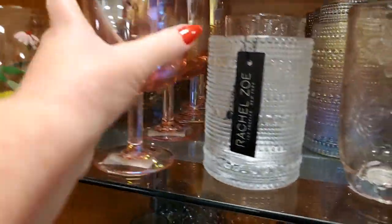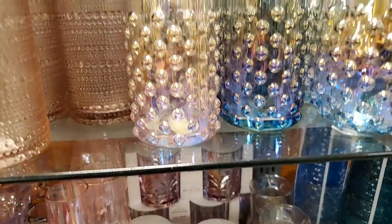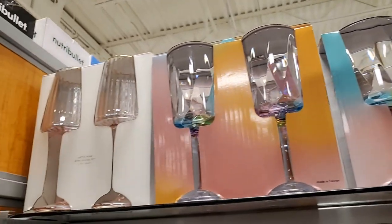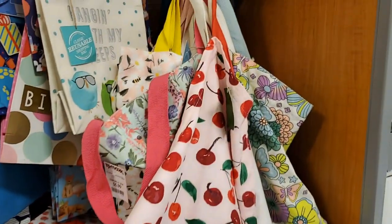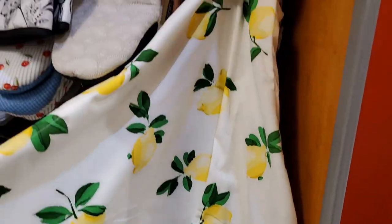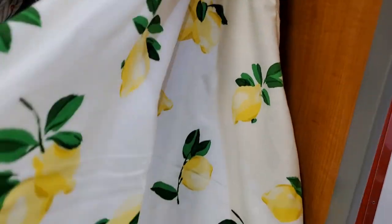I like this Rachel's Eye. That's a pretty cups, hobnail kind of. These are pretty. This is a cute apron. Cherries, that's $12.99. I like that. You also have a lemon Kate Spade. I like all things Kate Spade. That is $12.99 as well.